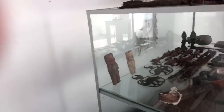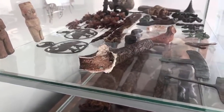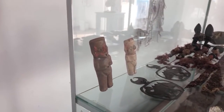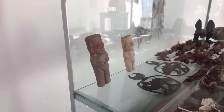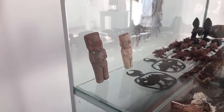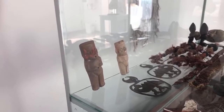And what do we have in here? Just various other little objects. Those two figures are ceramic from the Chincha culture, who lived between, I think, about 1100 and 1400 AD. They were later absorbed into the Inca people.